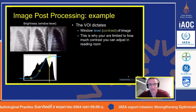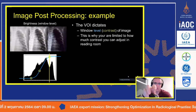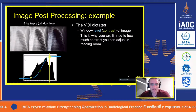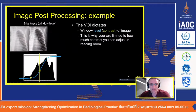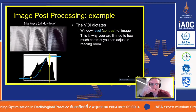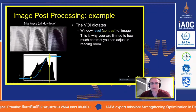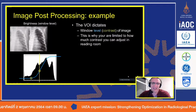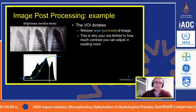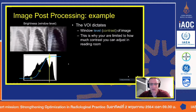This is also why the radiologists will use their mouse, click on it, and move up the level. They can shift the level, and as they shift it, they're moving up and down this curve. So once again, if you have picked a knee but acquired it on a chest, they'll be moving up and down the wrong curve. And so they'll never, in the reading room, be able to use their mouse to actually make the image look better, because it's the wrong curve. So that's another major reason why you've got to get the right curve.